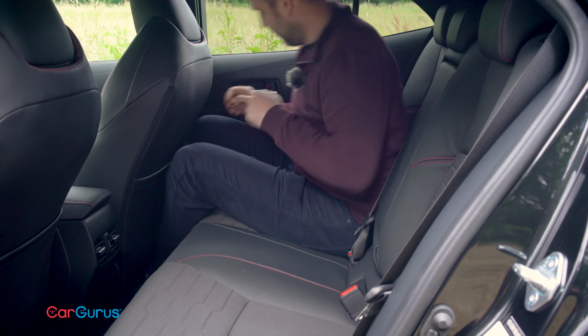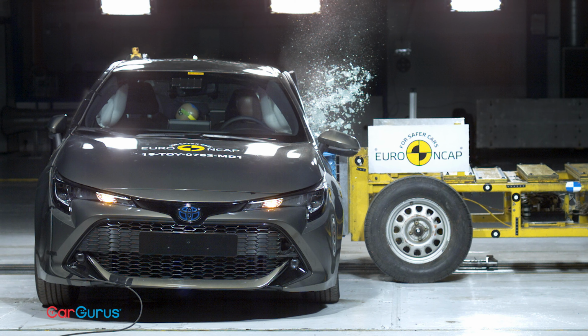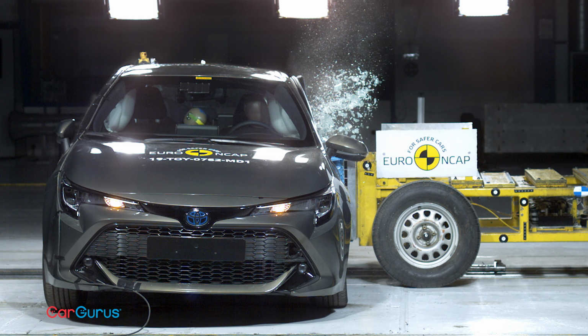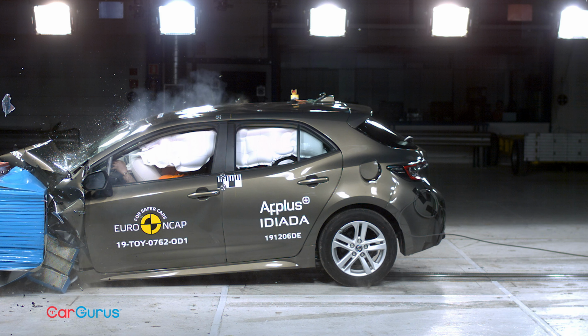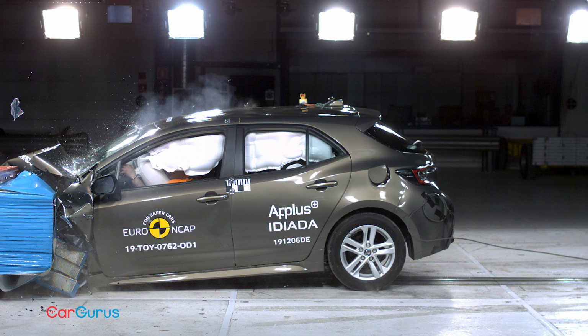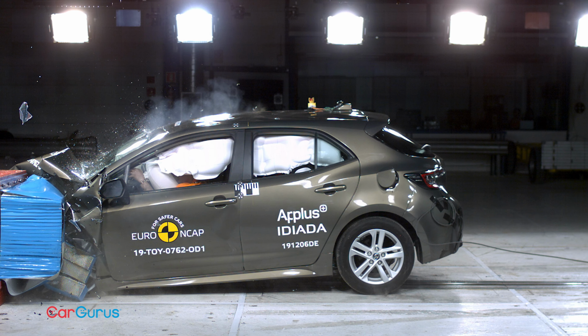Indeed, the Corolla excels for safety full stop, with a maximum 5-star score in Euro NCAP crash tests and a standard list of equipment on hybrid models that includes autonomous emergency braking, lane keeping assist, road sign assist and an airbag for the driver's knees.